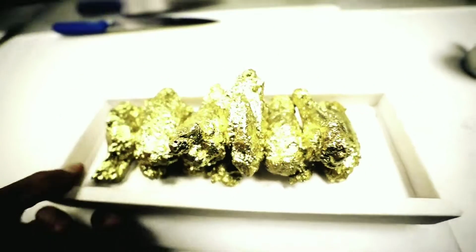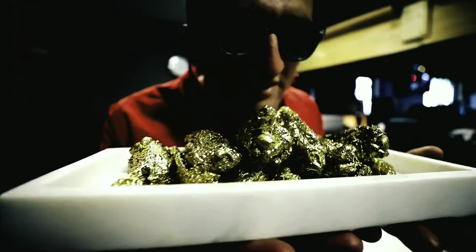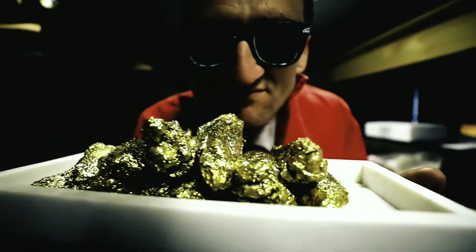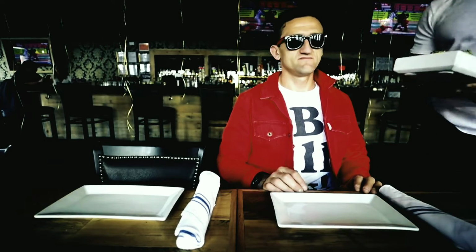These look fake. You know what it smells like? Gold. All right, now the moment you've all been waiting for, I'm going to taste the 24 karat gold $1,000 chicken wings. This is the owner of the place, by the way. Brian, thank you. This is why we were allowed in the kitchen.